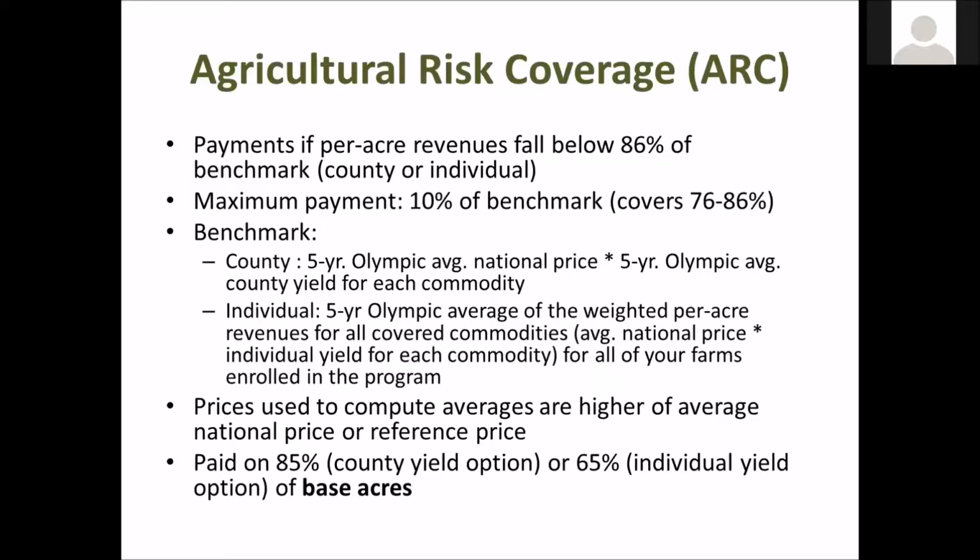So that's something to be aware of, and you should definitely be proactive with your banker as far as letting him know that there could be the potential, and this is obviously only if a payment is triggered, but there will be that substantial time lag that might come into play.